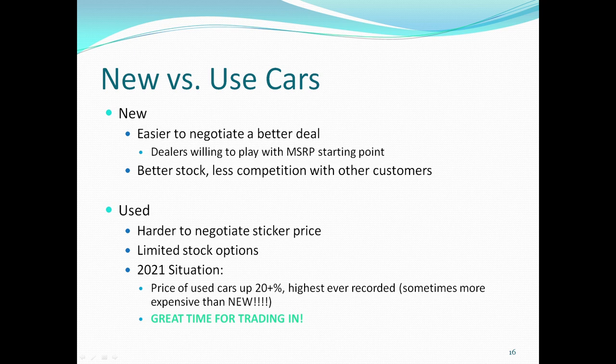For a used car, I found out that it's harder to negotiate the price on the sticker. I think it has something to do with the fact that they've already calculated their margins and they need to make a profit on a used car that they accepted as a trade-in or something. So from my experience in the last two cars, when I bought used cars, it's been really hard to negotiate the used car.